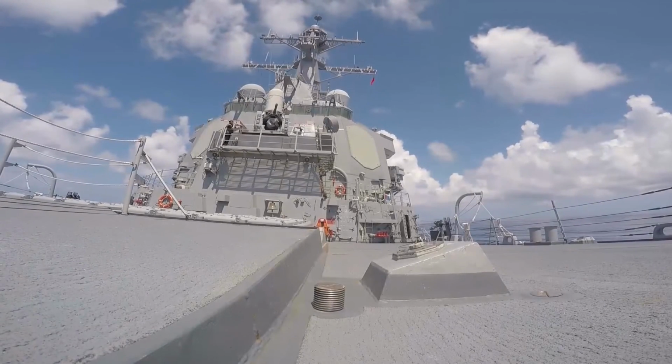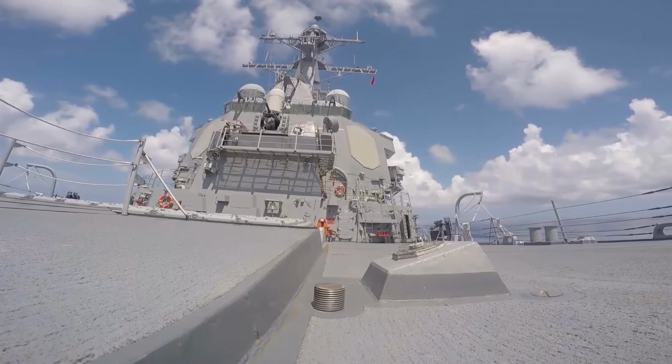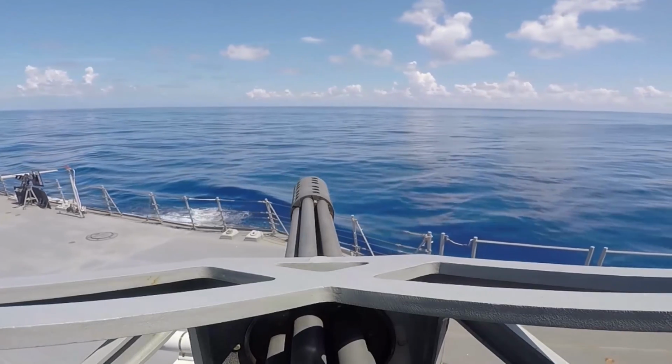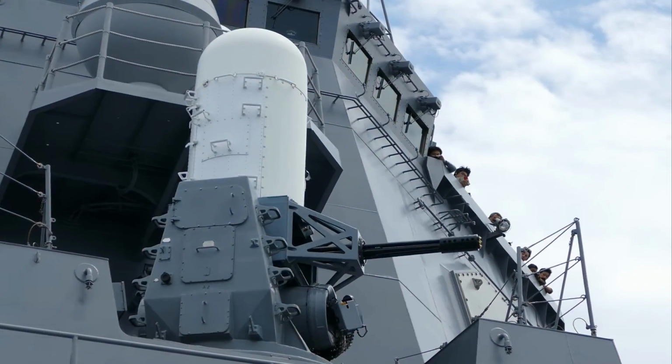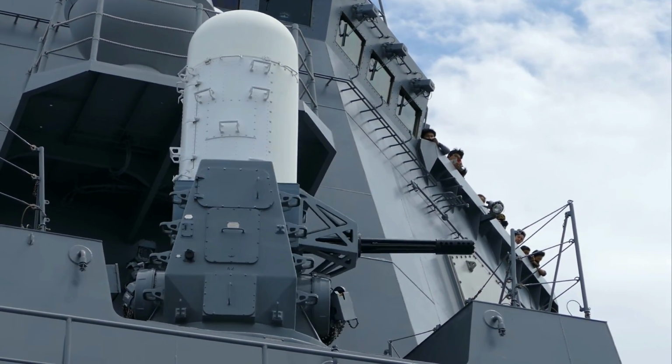But which one of these weapons platforms is the most formidable when it comes to dependability of defending its ship? Because at the end of the day, all it's required to do is engage its own defensive measures to be able to protect the ship.